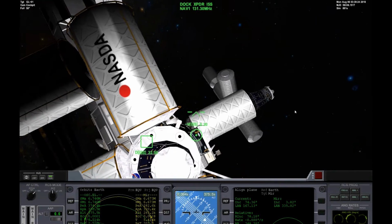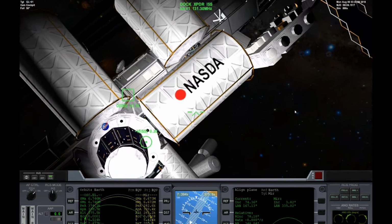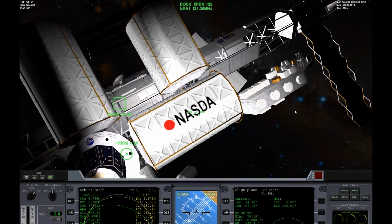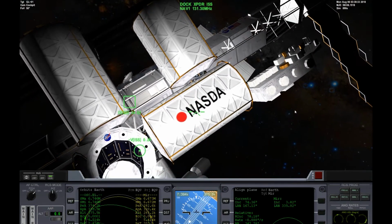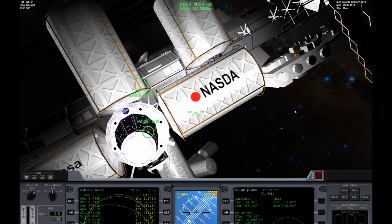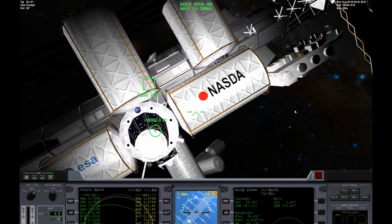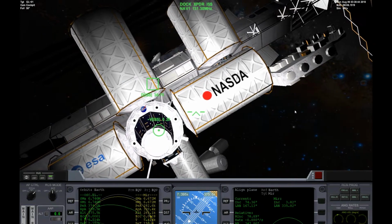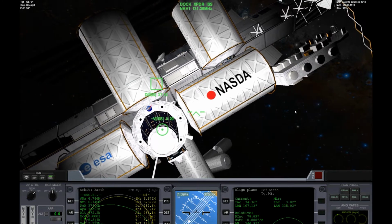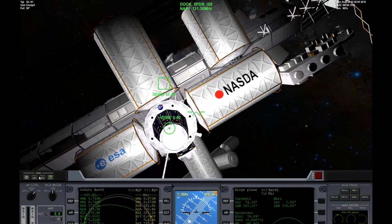What is this NASDA? Anybody know what this NASDA thing is? It is the National Aerospace Development Agency of Japan. So when they wanted to found their space agency, they were inspired by NASA, so they called themselves NASDA. Now, once they did establish themselves, then they changed their name to JAXA, which is what we know them as today.